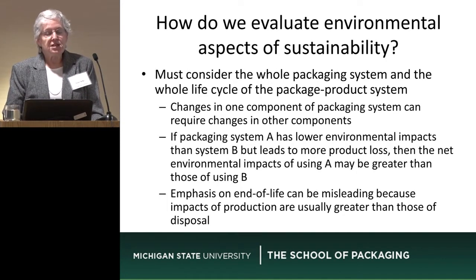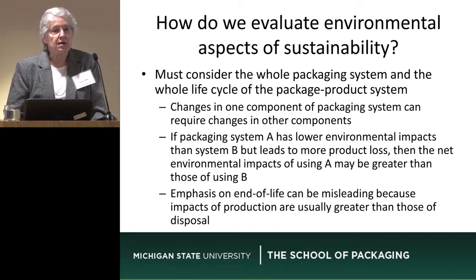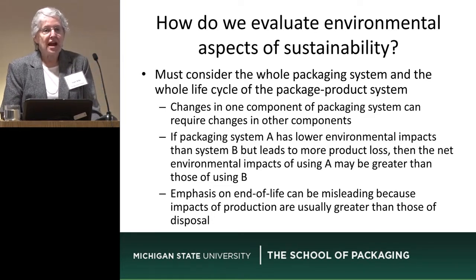Okay, before we can get into details though, we need to talk about how we evaluate the environmental aspects of sustainability. How do we decide whether one choice is more sustainable or not than another choice? And I think there's pretty wide consensus that if we only look at one component, we'll make some bad decisions, at least potentially. We have to look at the whole packaging system, not just the primary package. We have to look at the whole life cycle of the packaged product system, not just look at waste disposal. And the reason we have to do this is because if we change one part of the system, that can have consequences that we might or might not have foreseen in the other parts of the system.